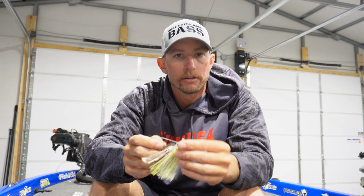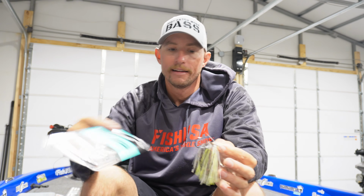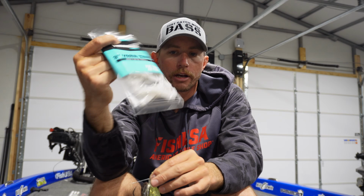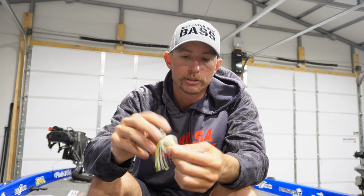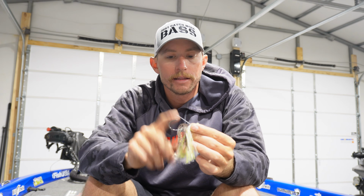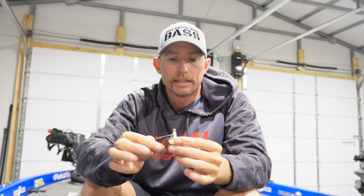So you could literally just change up your trailer on the back. For me, I want to imitate a shad, so I'm going to go with the 3-inch Yamacraw in sight flash color right here. So that would be a very white looking profile. But put a green pumpkin trailer on here and it looks a lot more like a bluegill than it does a shad. So like I said, you can just tweak the trailer on the back and it really changes up the entire profile or the entire color contrast of the bait.